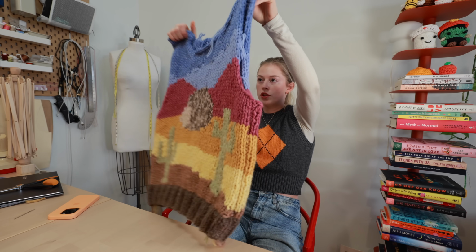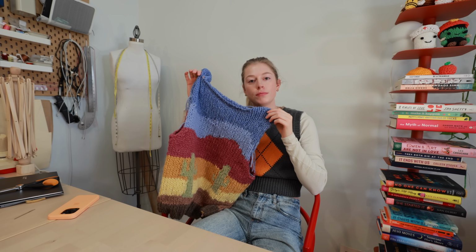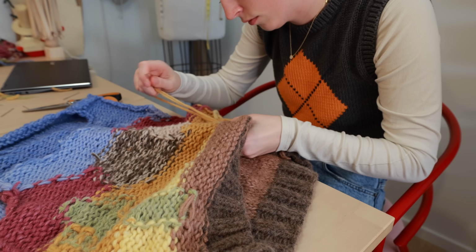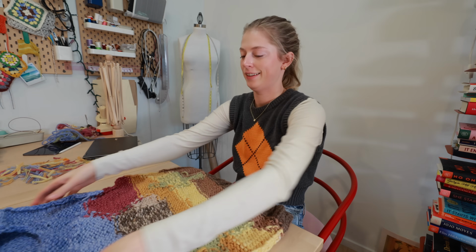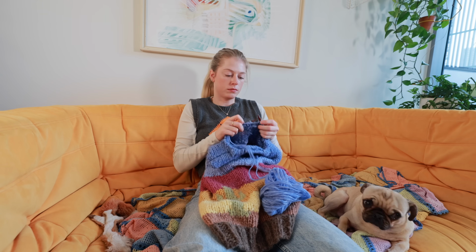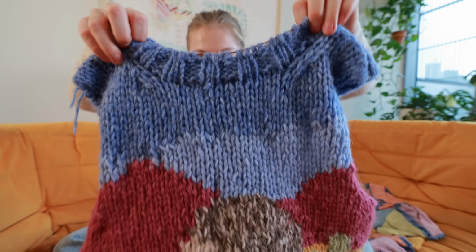I just finished weaving in one side of the sweater vest. You know how long it took me? An hour and a half. Heck yeah, look at this. Look at this. This looks amazing.